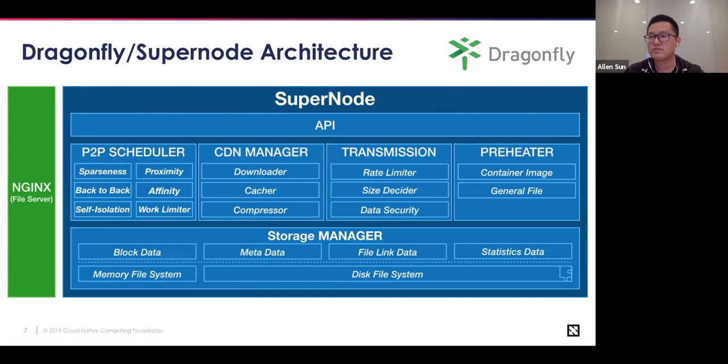For example, when 10 nodes want to download the same image, the super node will cache the image, and it will schedule one block to one node. Then it will record that block in the peer network. There are already two nodes that have the block, node one and the super node, and it will schedule another node's pulling request to download the block from node one. With this mechanism, it will use the peer network to distribute the blocks.